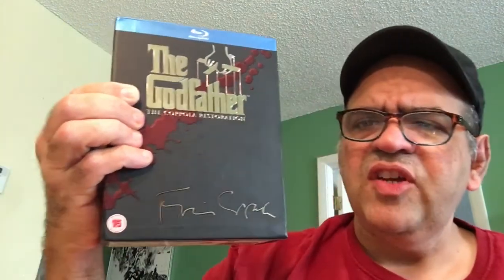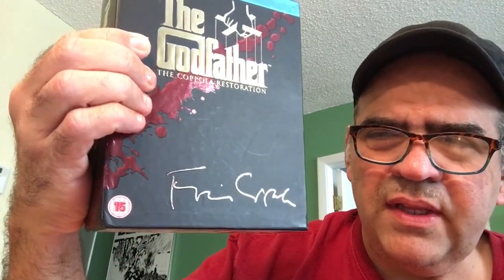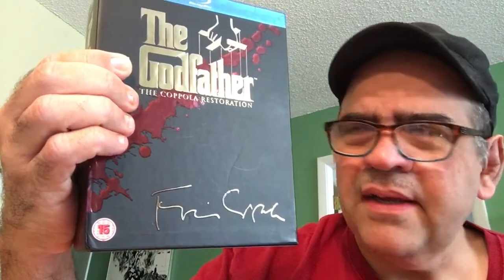Now, this I bought on Amazon, and I thought it was going to be the thinner case with the flipper discs, the trays, and instead I got this huge box with 4 individual cases. You got the 3 movies plus supplements in their own cases. But what this actually is, it's the British version, because you see that number 15 there in that white circle? That's a British film rating. So on the Amazon page, they were selling the American one, but instead I got this.